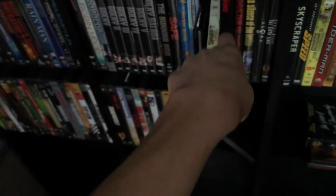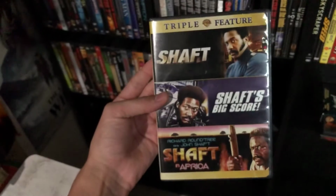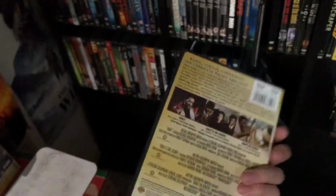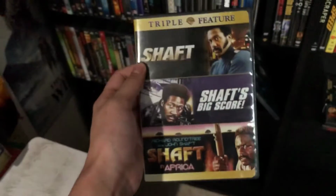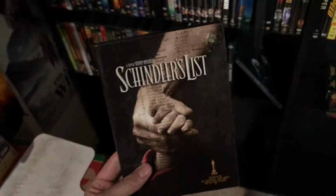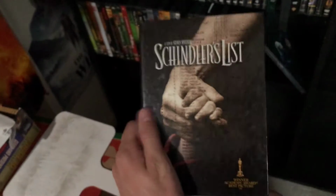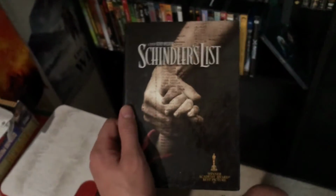This one, I have seen Shaft, but I have not seen Shaft 2 or 3. And I bought this forever ago. But I hated the first one so much that I'm honestly just scared to watch the other two. So that's probably going to be sitting there for a while. And then the last one is Schindler's List. I bought this forever ago. I bought it in a vlog, but I just have not gotten around to watching it yet. This will definitely be the next one I watch, though.